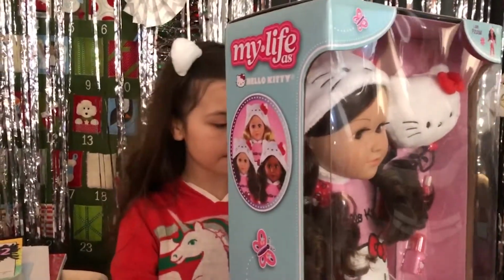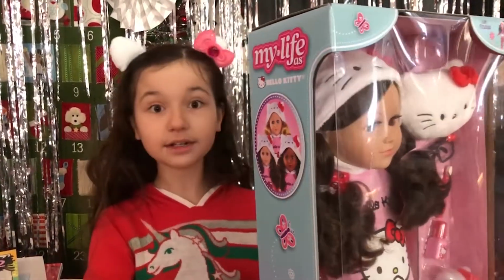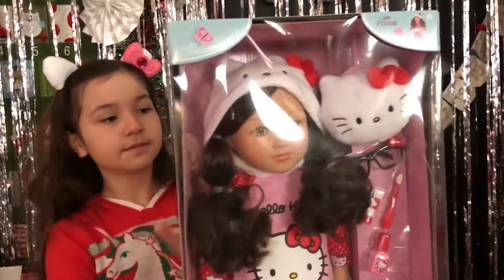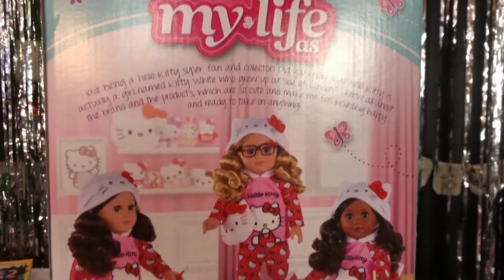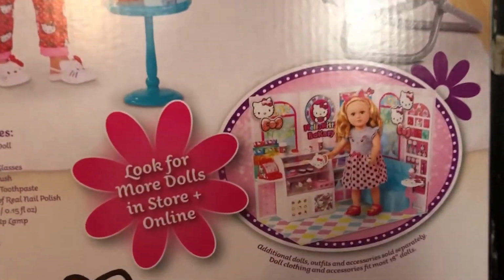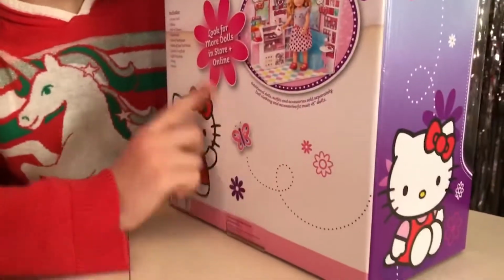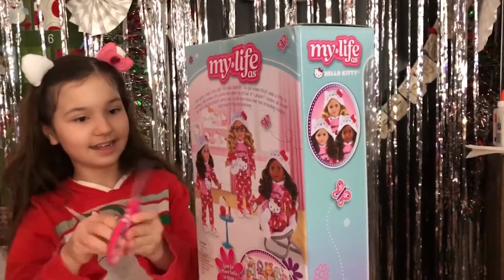She has a pillow, a pair of glasses, a toothbrush, a tube of toothpaste, a bottle of real nail polish, a light up lamp, a diary, and a pencil. Let's see the back of the box too. I love the box. Because it also looks like you can buy a Hello Kitty playset. I want it. Oh, look, there's Hello Kitty. Hi. Okay. Let's open her up.